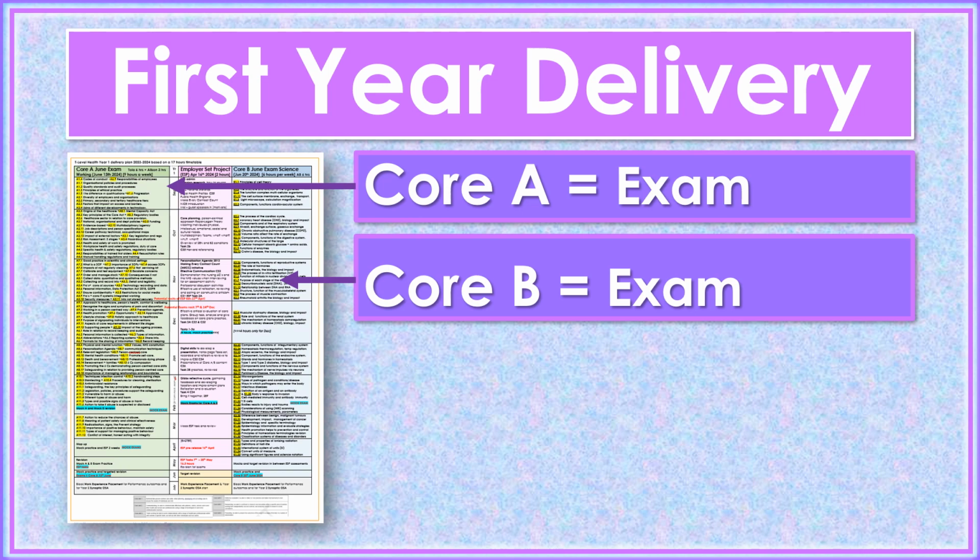You may get students very keen on Core B in anatomy and physiology because it's very nursey, and you'll whip through that. But then Core A is a little bit duller, a little bit theoretical, rules and regulations.